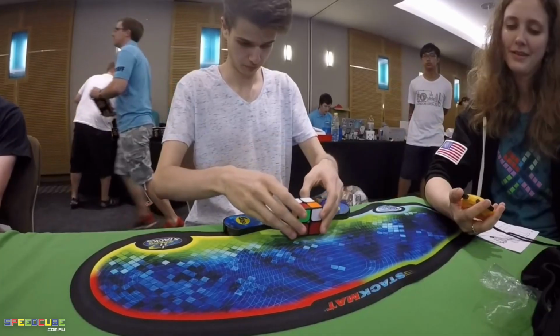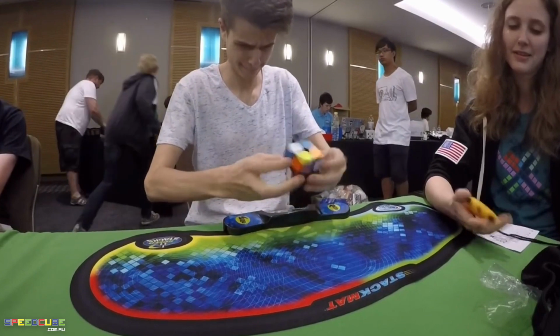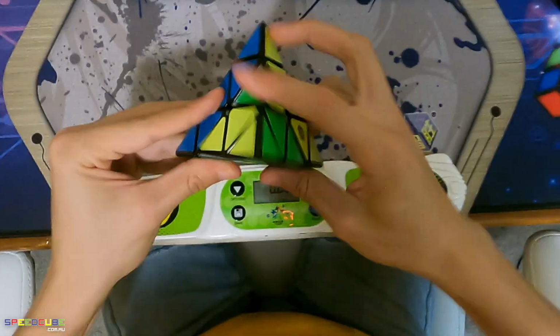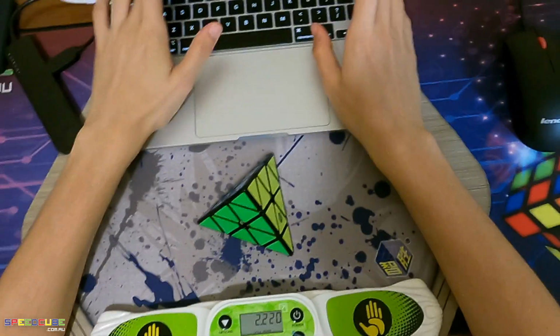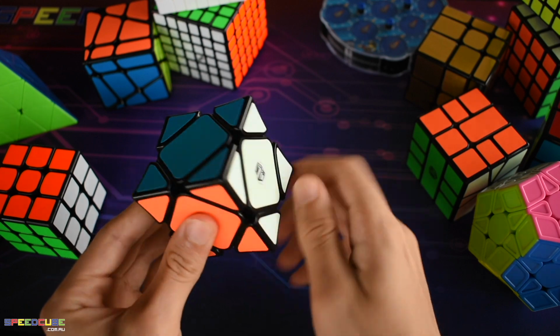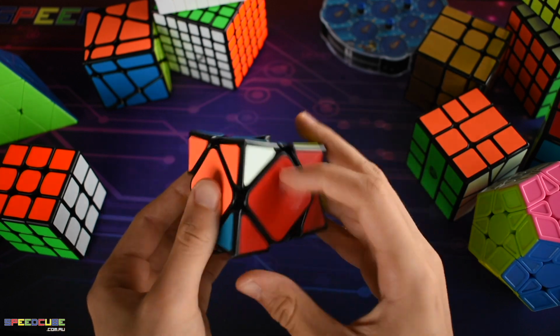In fact, some of the professional solvers in these events can take a single look at the cube and know their entire solution, start to finish. For those that hate the memorization aspect of speed solving, these three puzzles are quick and easy to master, at least compared to some of the other puzzles that speedcubers commonly own.